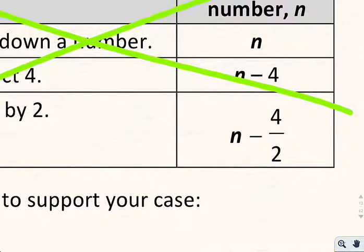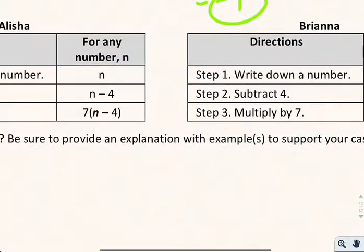Now check this out. n minus 4 divided by 2, she did not divide both the n and the 4 by 2. She just divided the 4 by 2. So she's doing this wrong. If you have n minus 4 from the previous step, the entire n minus 4 must be carried and divided by 2.